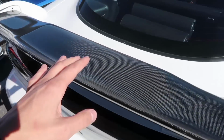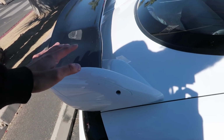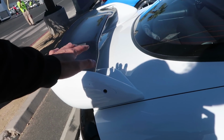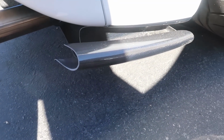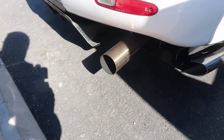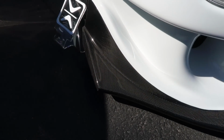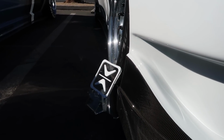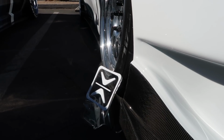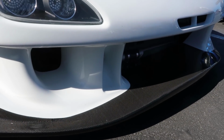The carbon work on the car is so well done. You've got this OEM style rear spoiler with a carbon valance on the back. Nice touch down here with the blast pipe. The way this front lip turned out after trimming the sides off, it aligns perfectly with the rear side skirts that are also carbon and comes together super well.